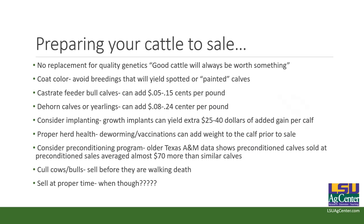Not meaning to start a whole conversation on breeds. I'm not going to get into that. Louisiana has a whole host of breeds, and we've got almost every breed produced, I think, in the country right here in Louisiana. And we've got some fantastic breed associations and purebred breeders that do a good job advancing their particular breed. But coat color does matter, folks, plain and simple. And simply put, avoid breedings that will yield the spotted or what we call painted cattle in the industry. Avoid those breedings that produce spotted or painted calves.